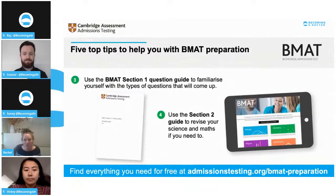You can use the BMAT section 1 question guide here on the left, which works through a sample of each of those different types of thinking skills questions in section 1. So this is a really good place to start to get to grips with the different kinds of thinking skills questions in that section. You can read our free online section 2 guide, which is shown here on the right, to see more about the topics that might come up in the test.